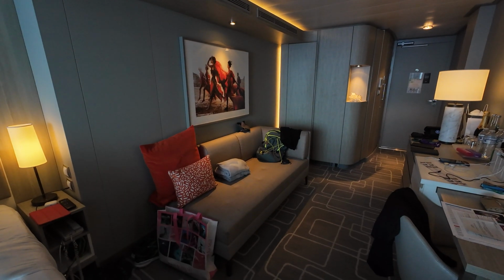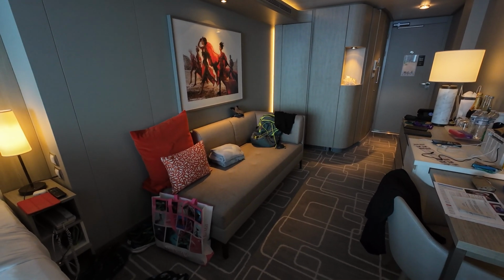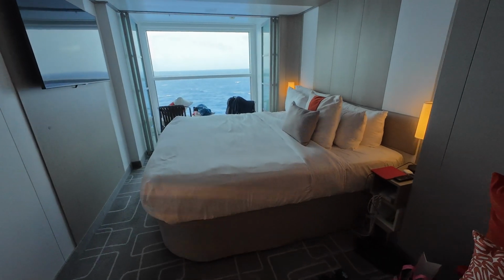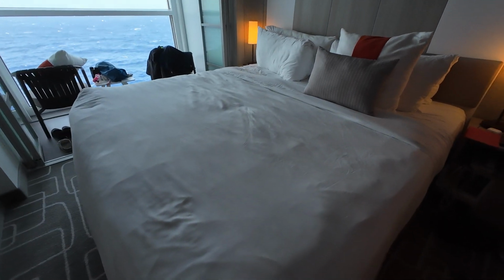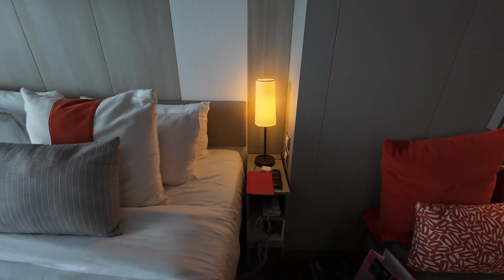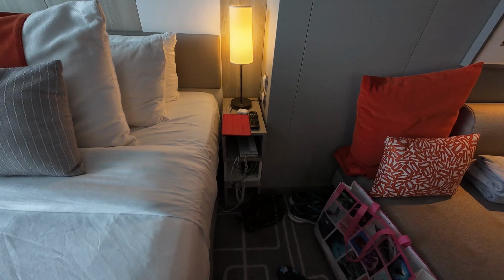Now on this side of the room, you have a couch. I mean, this does not become a sofa bed or anything. I believe Aqua class is limited to 2 persons per cabin. And then you have the bed, which is a big bed. It's pretty wide. I think it's probably a king. We have it together. You can also have it separated. It's pretty comfortable. On this side, you have a lamp, some shelves, you have the phone, and we moved it down below instead of on top.